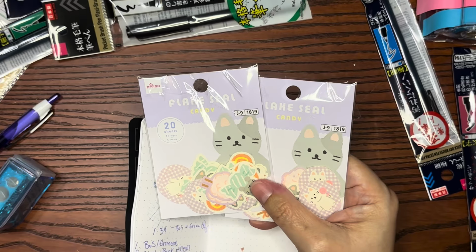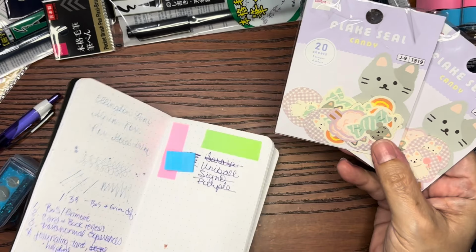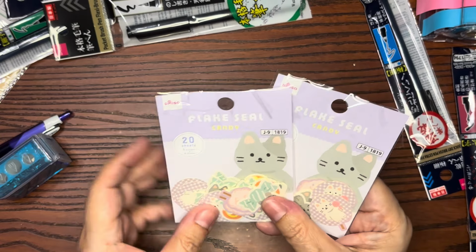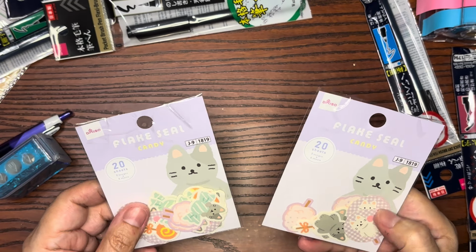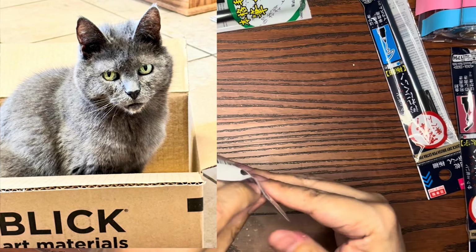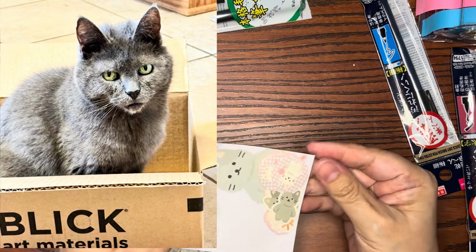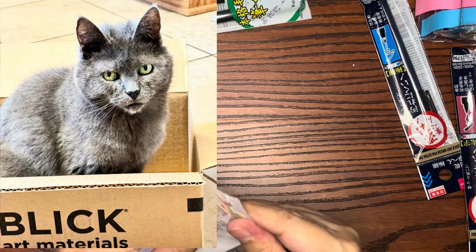That's really, really nice. 5 designs of 4 sheets for these flake stickers I got. They were loose in the packaging, so I didn't know that, and the cashier didn't know that, so she went to ring them up. They started to fall out, so she put some Scotch tape across the top to keep them in there. But I got them because they have a gray kitty, and oh my gosh, I have a little gray kitty. Her name is Blue Star, and whenever I see a gray kitty on pretty much anything, I will buy it.